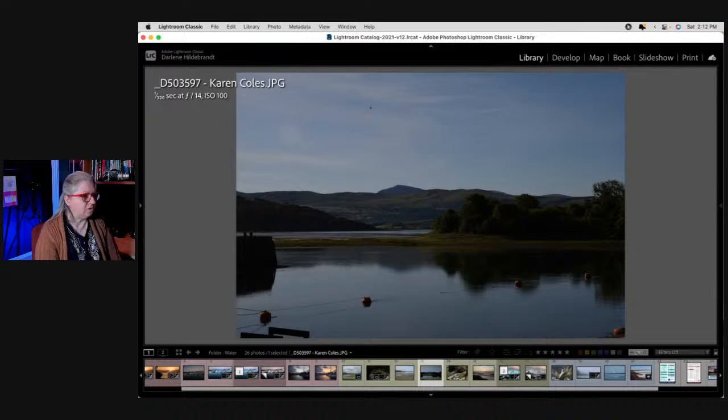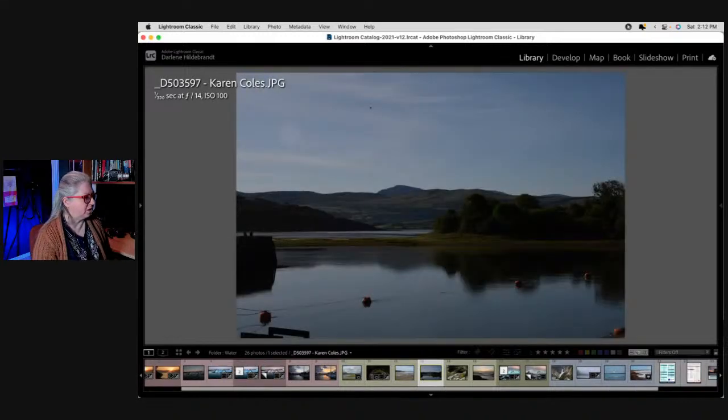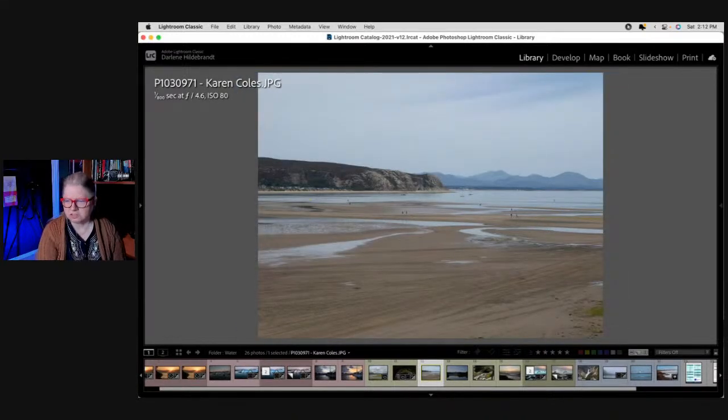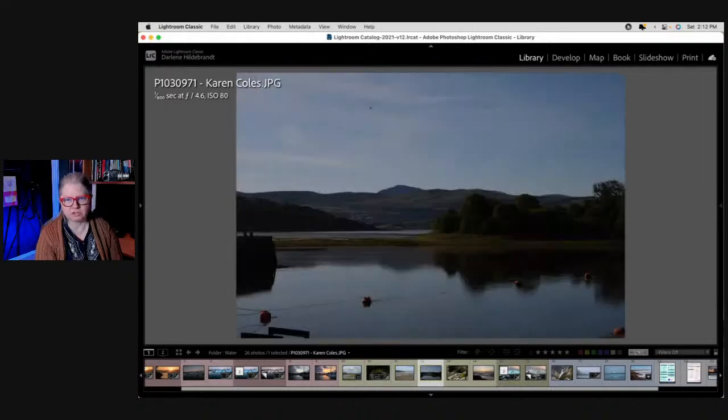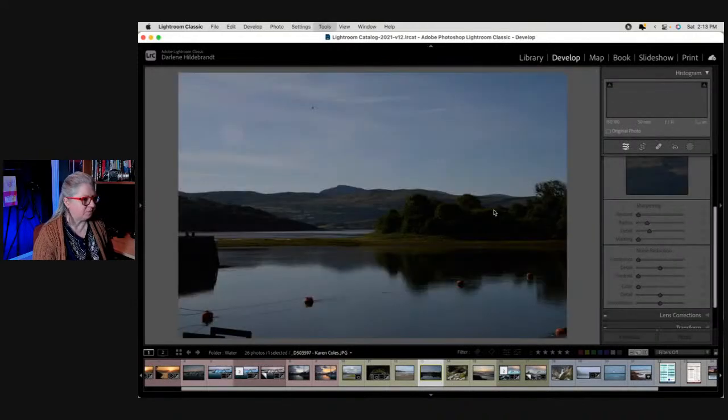I think I could pull more detail out of here and do something with this, right? I'm not sure how much is there. This is a little bit flat lighting, but let's just see what we can pull out, okay? They're also both JPEGs. So question for you, Karen, are you shooting raw files? The amount of detail in a JPEG is going to be limited, so I'll try and pull some detail out of here, but because this one is fairly dark, we may not be able to pull some detail out, okay?